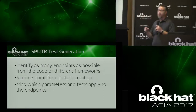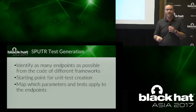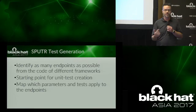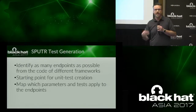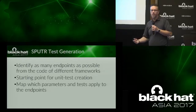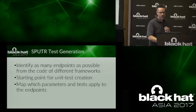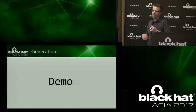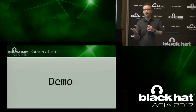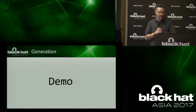Test generation for Sputter. I wanted to make this automatic, and I still want to, but it didn't happen before I got here. We are in the process of working on it for both Django and Flask applications. Those seem to be fairly easy, and then we are going to add more to it as we go on. At the very least, pulling out those endpoints and maybe some of the parameters so we can start the unit test creation. But what I want to show to you is actually how to create the configuration file. It's fairly easy. If you've written unit tests before, it is pretty easy to write a unit test as well, but this does take some of the guesswork out of it.